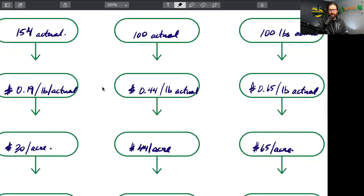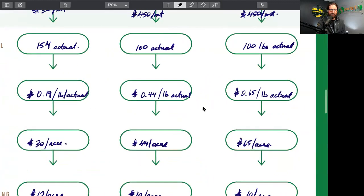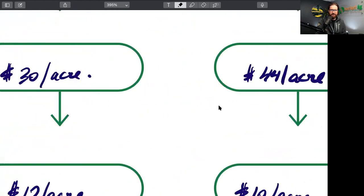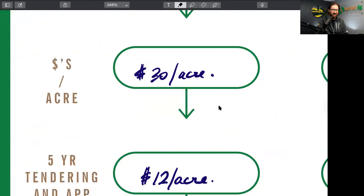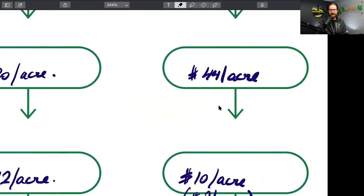And are these all equivalent? Yes. When elemental sulfur converts to sulfate, it's all the same thing. Now, of course, there's complex nutrient interactions in the soil and all that. But for most agronomist purposes that you're going to speak to, a pound is a pound is a pound is a pound. So in dollars per acre, then, because we're doing 10 acres per ton, you'd be at $30 an acre for this application.